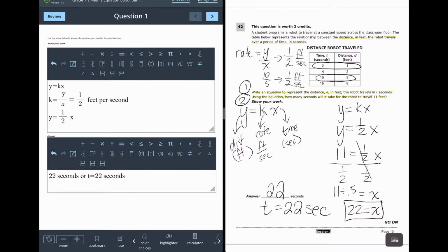So I have that written down. So notice I've jotted down this. I've jotted down this. And now I have to show this work. So 11 is equal to, you have to scroll it up, 1/2 x. And we're going to solve for x here. And this is where, again, all I'm doing is showing in my work. So 11 is equal to 1/2 x.